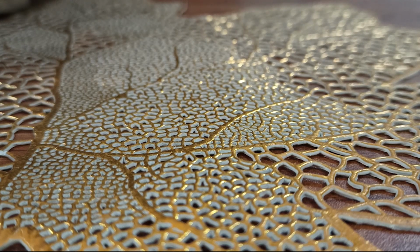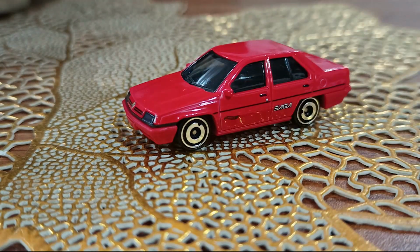You may or may not know what it is, based on the title of the video, but it is none other than the Proton Saga. The first generation Saga is one of the best castings Mattel has ever made, because it has value to the Malaysian market. It's made in Malaysia, and it has a lot of value depending on where you are. I believe it is one of the most valued cars right now in Malaysia and Indonesia, because Proton is quite big in both of these countries.